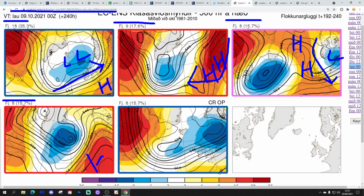Another 8 with high pressure ridging up from the Azores. That's turning drier and warmer, which would be in line, I suppose, with the GFS midnight run. And then we've got another 8 just here, including the control and the operational run, that are very unsettled, with low pressure in off the Atlantic and into northern Europe. That's the most unsettled option.